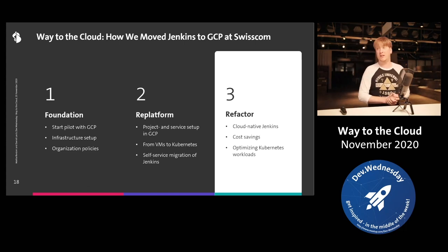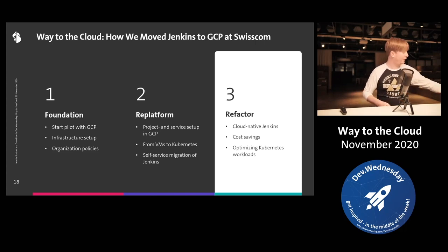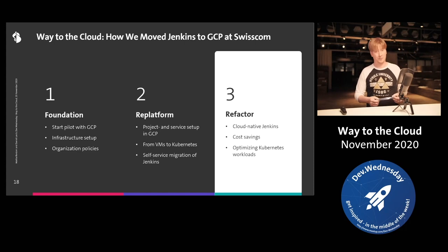So what we did is refactor, and a lot of the elements that you gave as inputs were exactly things that we tried and that we estimated. We tried basically to become more cloud native for Jenkins and optimize cost benefiting of the cloud. For this, I will give again the talk to Daniel that will explain that. Thank you.